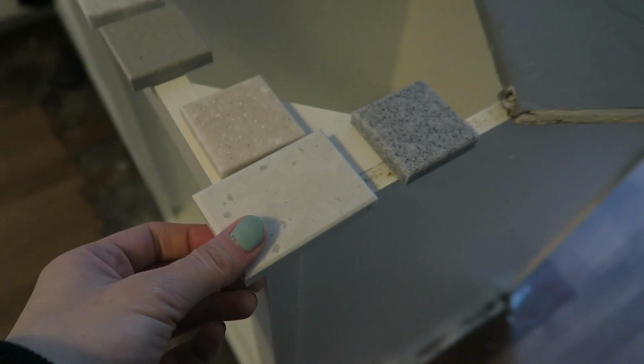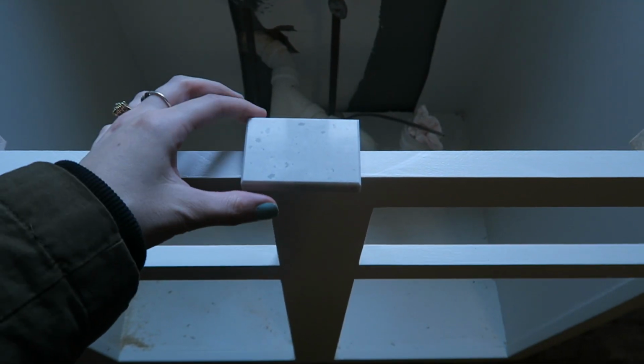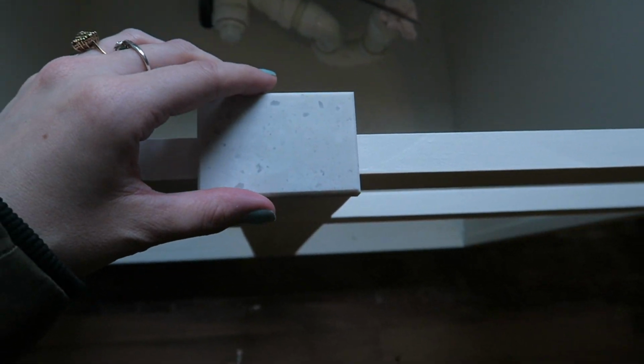So you think this one's too light? Yeah, because if you look at that and then look at the counters, like he said. Well, hang on. Look at that and then look at the cabinets, like he said. Think about it in the sunlight up against the sink. When he said these lights, the lights we have are going to be way better than these. So it's not going to be this dark in here. It's going to be bright in here.